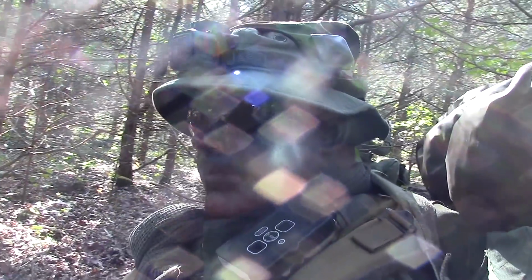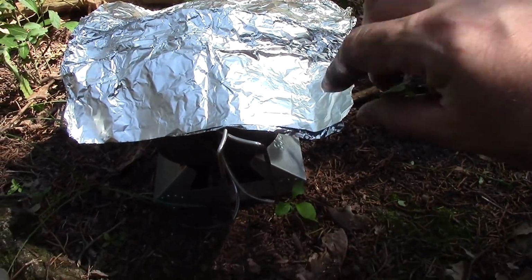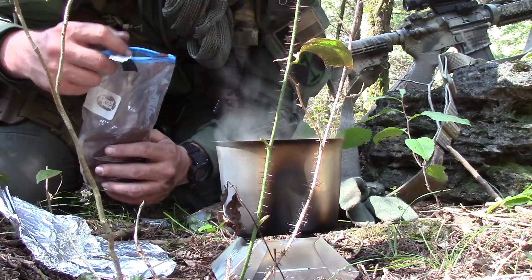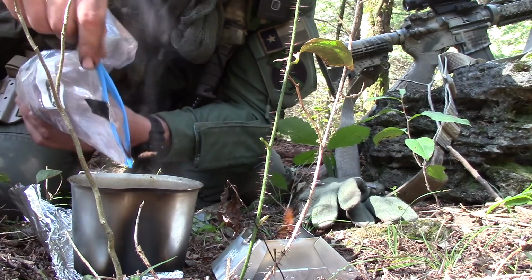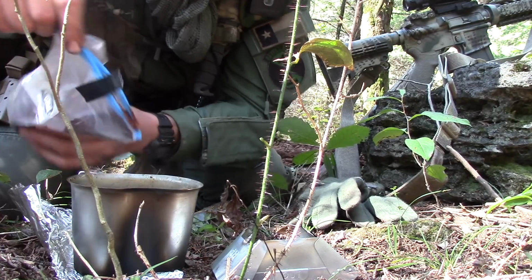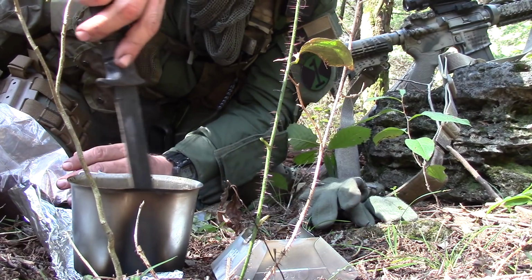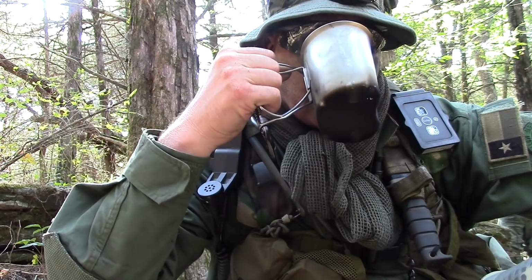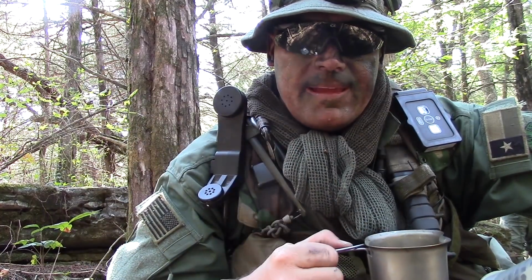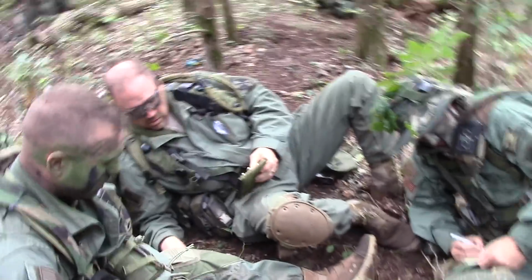After arriving at the new patrol base location and setting in, I finally got the opportunity to sit down and brew up some of God's gift to mankind, a nice canteen cup of coffee. Following my cup of coffee, the patrol leader would start bringing guys in to brief the recon mission.